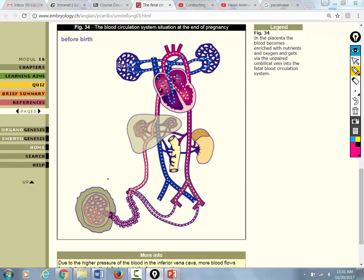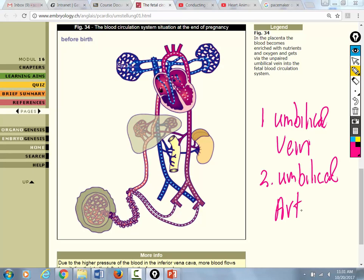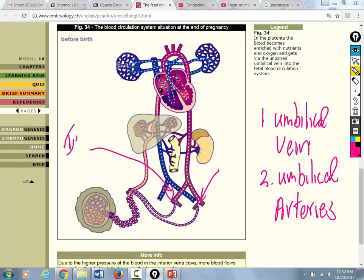The placenta is connected to the baby through the umbilical cord. We know this, right? And you have one umbilical vein. And what's the definition of a vein? A vein transports blood towards the heart. You got me? And then you have two umbilical arteries. And arteries transport blood away from the heart. The two umbilical arteries are connected to the baby's internal iliac arteries.